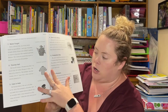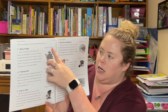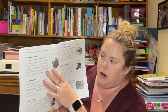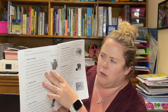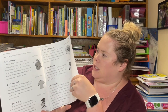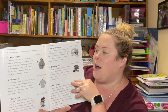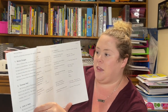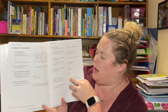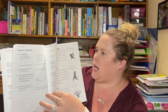But they get these short paragraphs, and it tells them how many are needing to be capitalized in the paragraph. So they read this little paragraph and then it wants you to correct the capital letters. So I think there's six in this lesson for lesson 1. So I'm really excited. I think we're going to like the ease of direction, and the only thing it's not really stating.